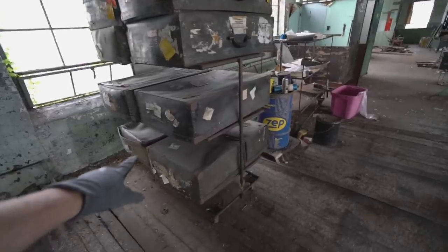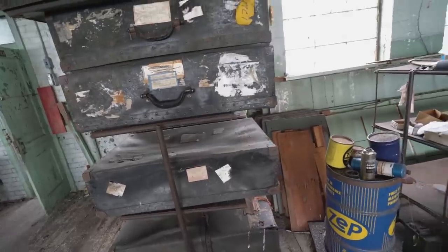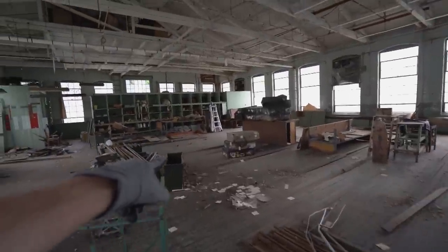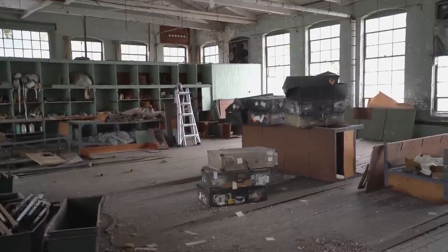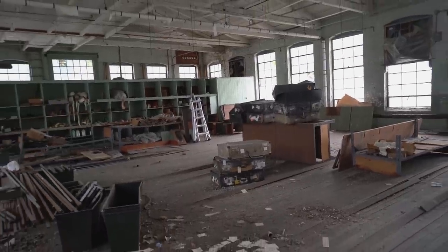This is really cool. We have a stack of old briefcases here, addressed to people, but yet they're sitting in this abandoned warehouse the last 40 years. Oh, we got some more over here. And I don't know if you could see on camera, but we have the dipping of the floor happening right where those briefcases are. So as much as I want to get close to those, I do not want to fall through the floor.